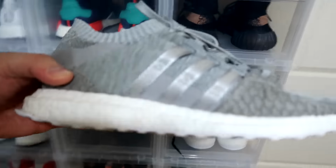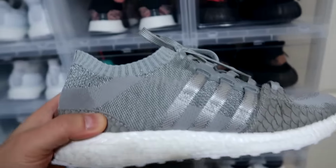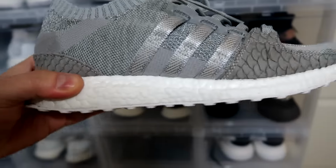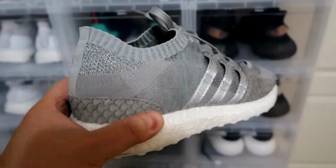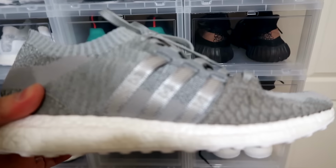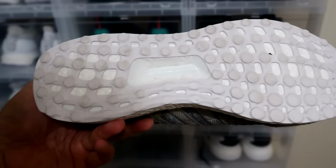Been wearing these a ton lately. Big fan of this shoe. It's pretty much an EQT on the top, Ultra Boost on the bottom. Everything with Boost is better, man. So glad I got these last year. The EQT models, I thought they were clean, but they did not have the Boost on them. So this year they decided to add the Ultra Boost.